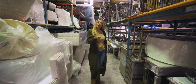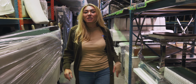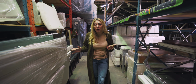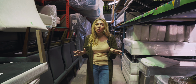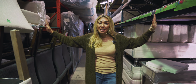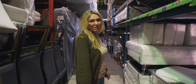We have our list. We're checking it twice, making sure everything is on the truck. The guys are almost done. Keeping the aisles nice and clear, guys. You know that's so important. We are in the middle of so many different projects and pickups. And I just want to remind you, safety always comes first when you're in your space, because your employees need to be safe in their environment and your furniture needs to be safe from getting damaged. So keep your aisles clear, keep organized as much as possible. We're gonna have a very successful project today.